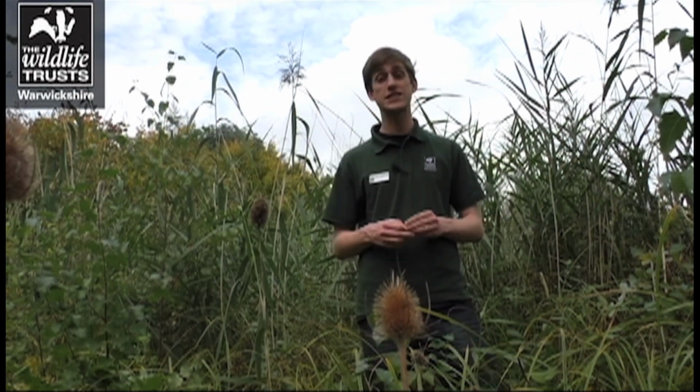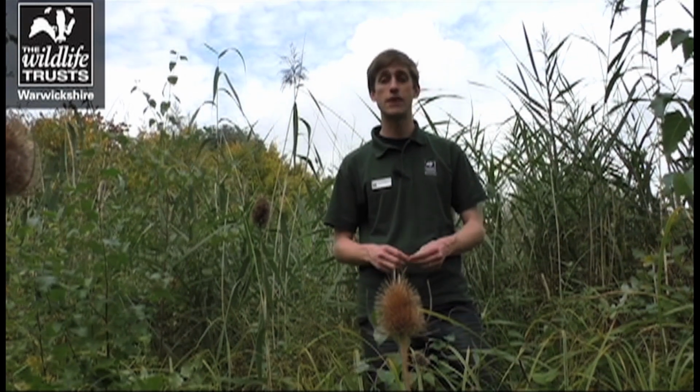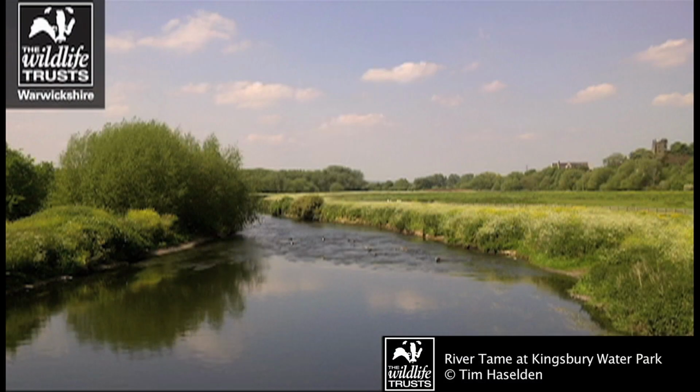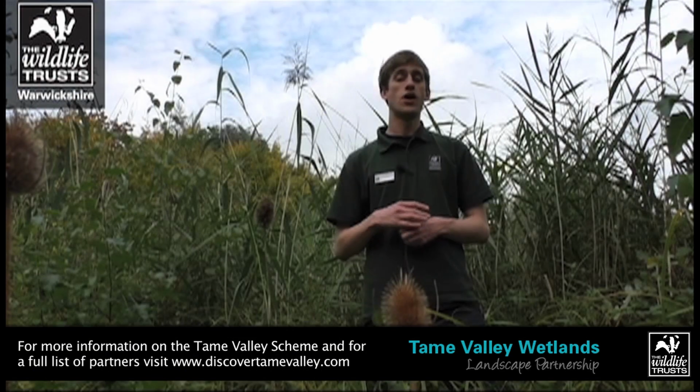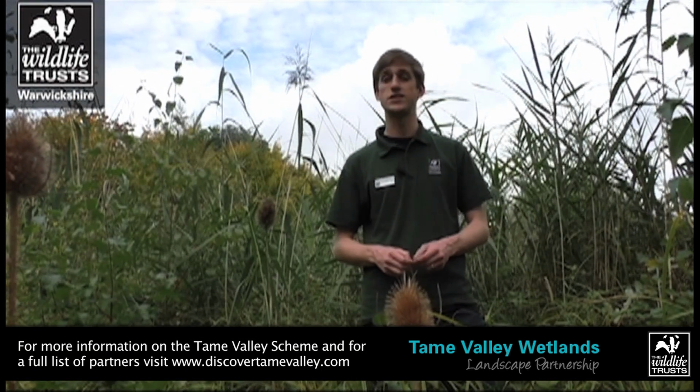We just found out we've been successful with that funding, so we're going to be injecting £2.5 million into this landscape to reconnect local people with it and to restore the River Tame, renaturalising the banks, creating new wetlands, whole host of training and volunteering opportunities as well. So the next 4 years is set to be a really exciting one in Warwickshire.